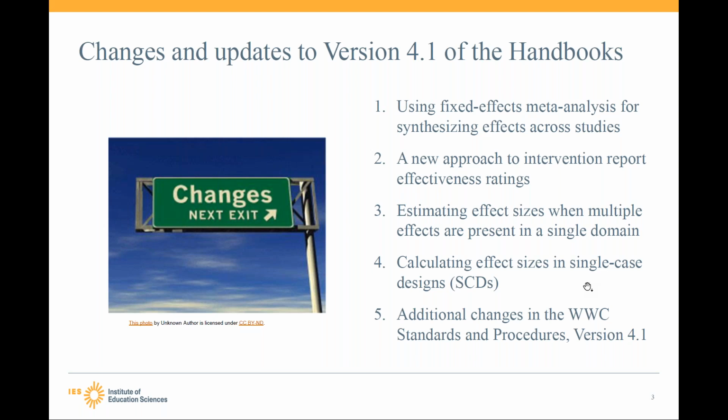Then we'll switch from the very broad to the narrow and talk about estimating effect sizes when multiple effects are present in a single domain. Then we'll talk about the WWC's new procedures for calculating effect sizes in single case designs. And finally, there's a host of other changes that we've made that I'll talk through, some of them quite large and others a little bit smaller. Those are the main topics for today.